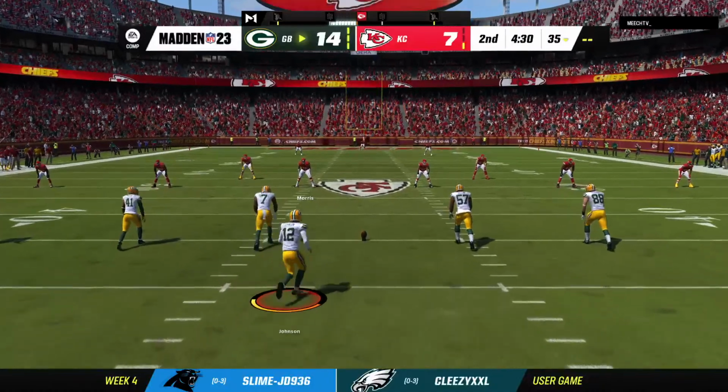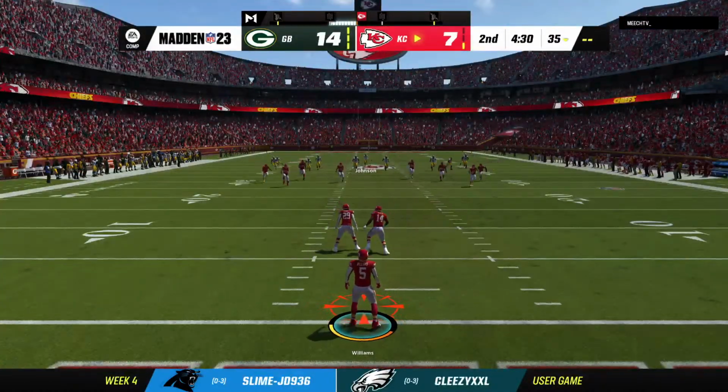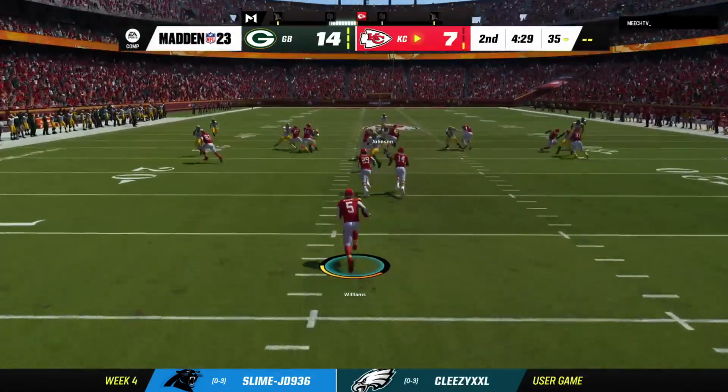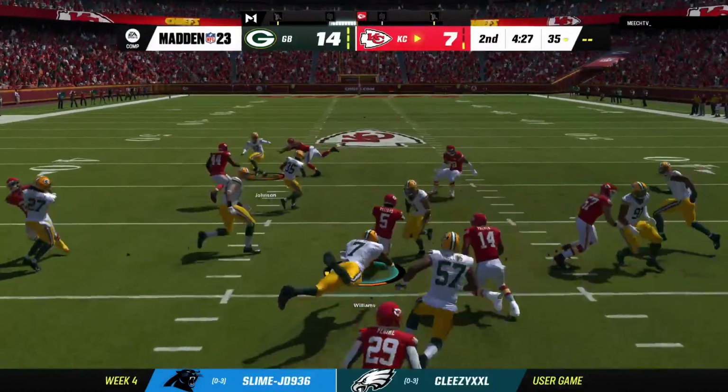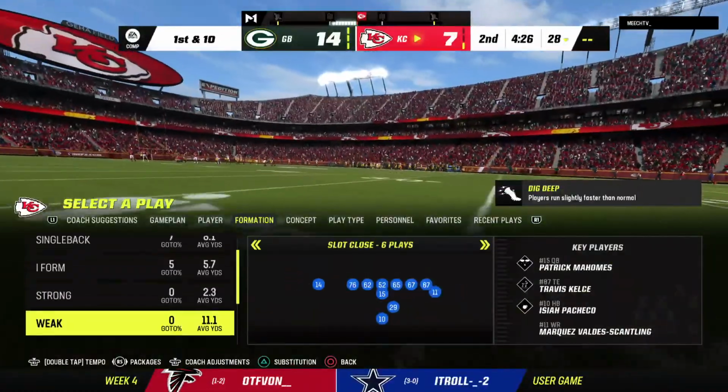Here's Johnson set and ready to kick this one away. Fields it right around the goal line. And they will wrangle him down a couple yards shy of the 30.